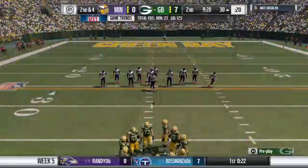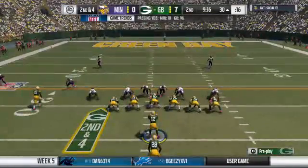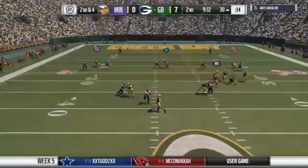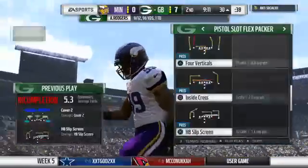See if they stay on the ground for 2nd down. They'll come out in the pistol. Now Rodgers throwing on 2nd down. And he takes a shot on the release as this will be incomplete.